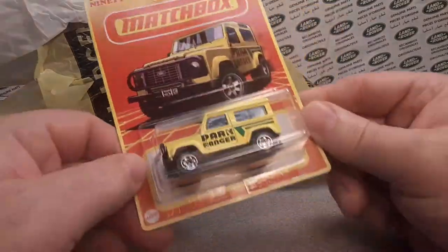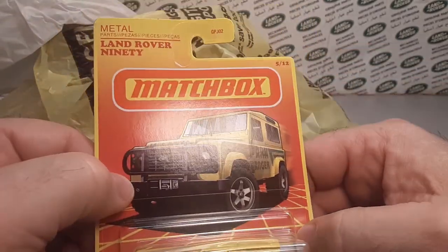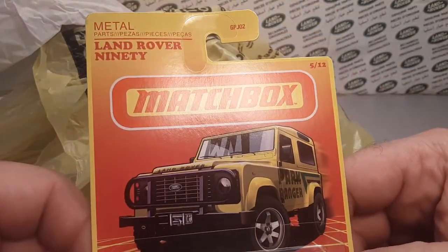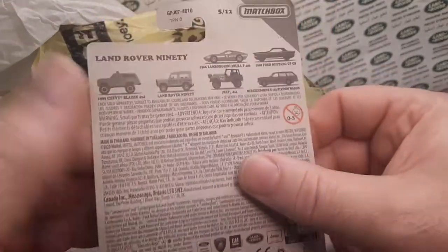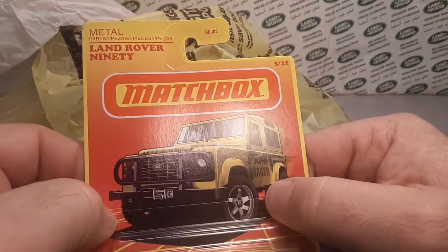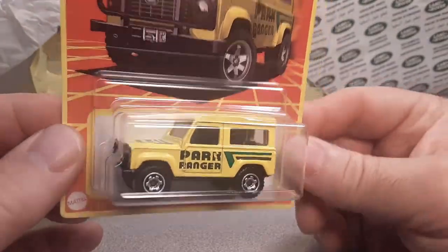So I'm on vacation this week, so I went to a town that's about two hours away, Eau Claire, E-A-U Claire, because it has a Target there. And I was after the exclusive Matchbox Retro Target exclusive series.